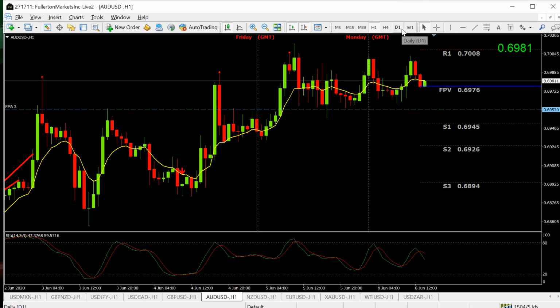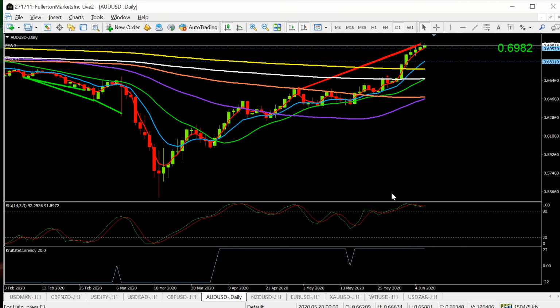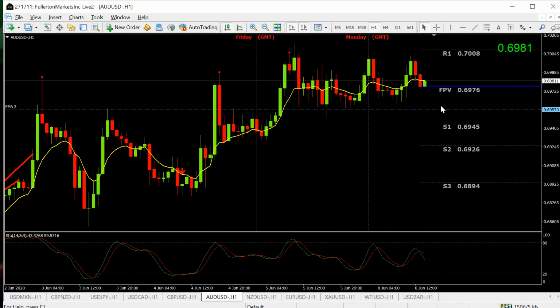Okay, let's see what it is on the daily chart. It's 92 on the stochastic, so it's quite overbought. But on the hourly chart, if it pulls back to 0.6957, that would be a good entry point to go long with a small trade.